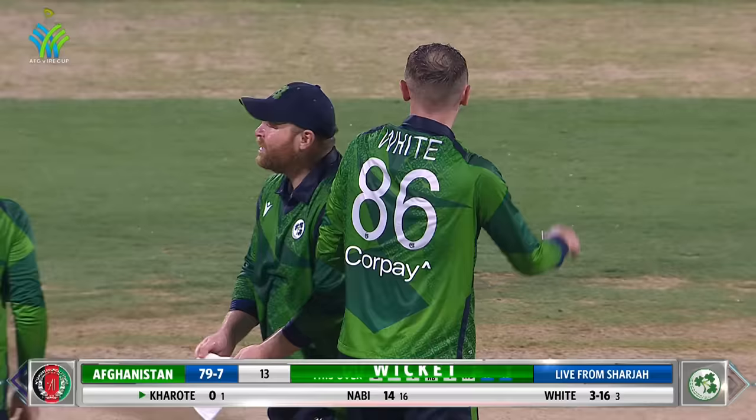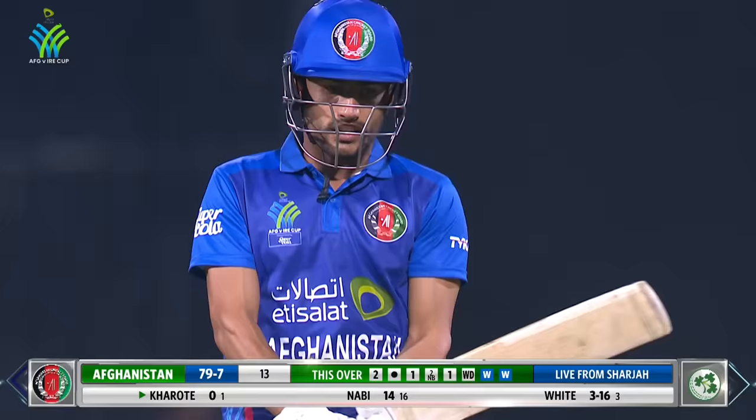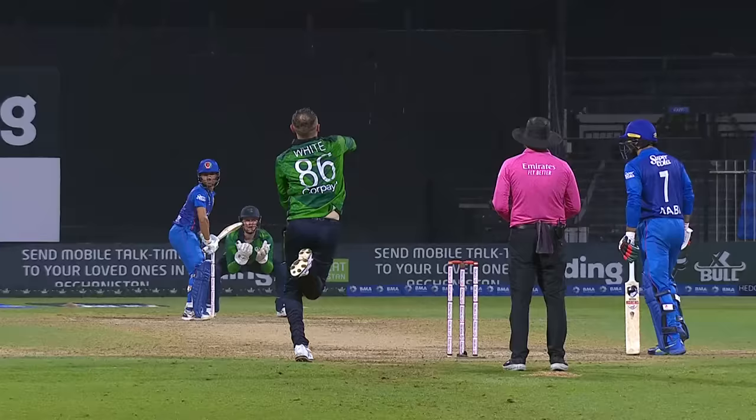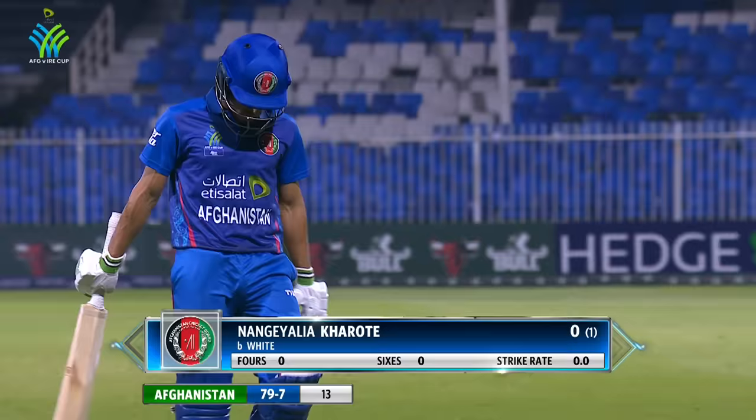Oh, what a fantastic piece of bowling. Ben White, come on, yes. That is a fantastic delivery. And Kharoti, his stay at the crease on debut is a very, very brief one. The briefest of all. When he comes to bowl his last over, he'll be on a hat-trick, and why not? What a beautiful delivery this is. No clue at all. Turns around, hits the off stump. White looks very, very animated. Kharoti on his debut at T20 departs for a golden duck. Afghanistan 79 for 7.